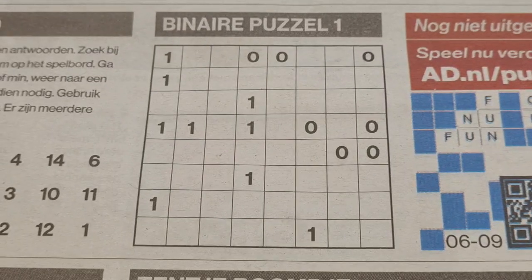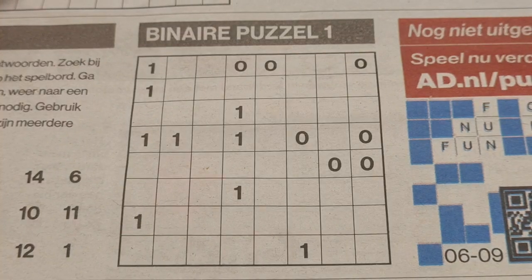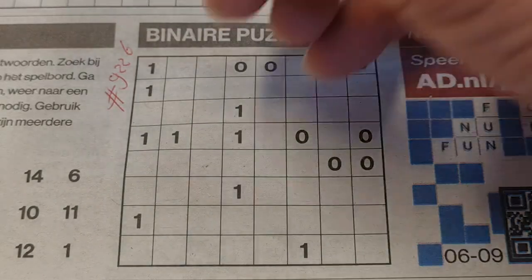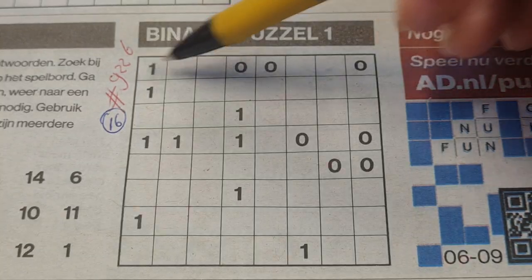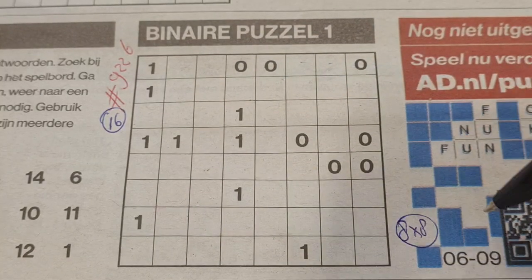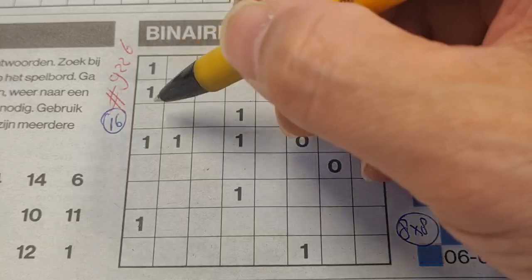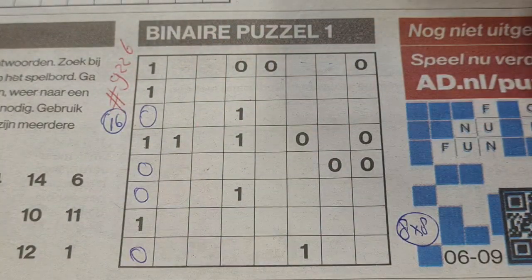This will be number 9226. Before I start, I always count the printed digits. This one has a lot, 16. What kind of binary puzzle is this one? 1, 2, 3, 4, 5, 6, 7, 8, an 8 by 8 binary puzzle. That means in a row or in a column, there are always four ones, 1, 2, 3, 4, and four O's, 1, 2, 3, 4. All right, so let's get started.